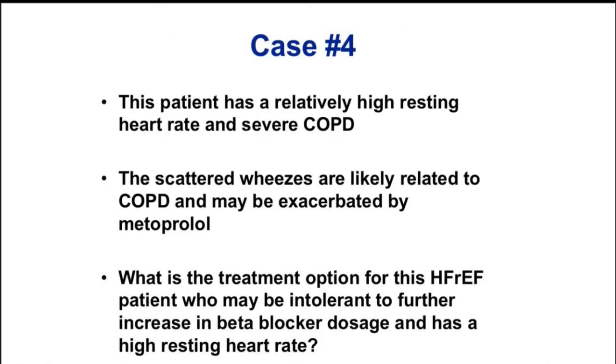The patient has a relatively high resting heart rate. As I told you in one of my earliest statements, for each 5 increment over 70, the natural history of these patients incrementally gets worse. The scattered wheezes are likely related to the COPD, and may be exacerbated by higher doses of metoprolol.